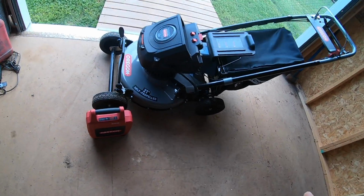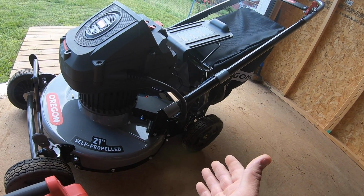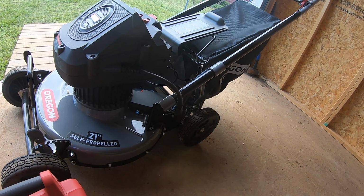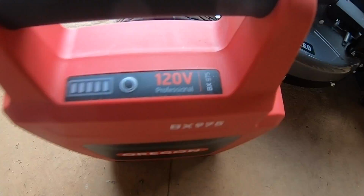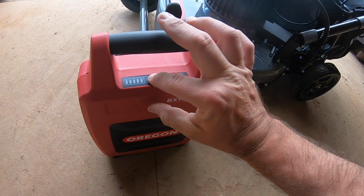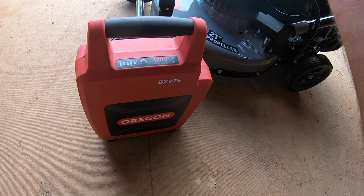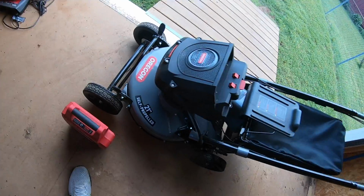So they told me that this is one of the top of the line, most powerful units that they have designed and carry. And it is the 120 volt professional. This is actually the battery, ninjas. It's a pretty heavy duty battery. It took me, I don't know, a couple hours to really charge it, and it's pretty heavy. This is how this works.